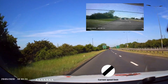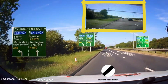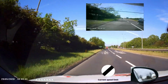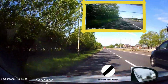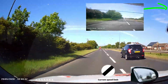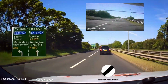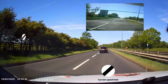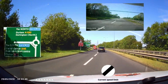We can now see in the mirror behind us that we've got a car coming up on our right hand side. We're going to follow the signs for the north, so we need to be in the right hand lane. Watching this car go past. Checking the mirror, door mirror, look over the shoulder, indicating to get across. We're following the signs for the north now, so we're in the correct lane. We're keeping an eye on what's on the left hand side of us in the mirror.